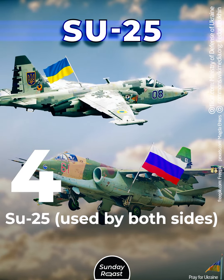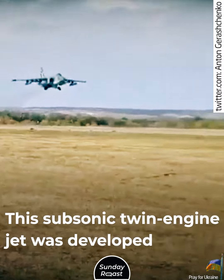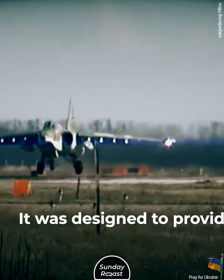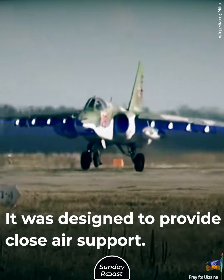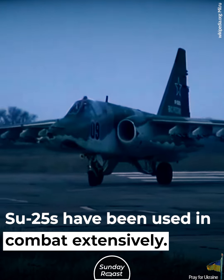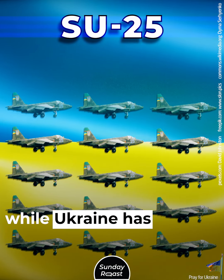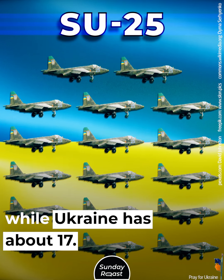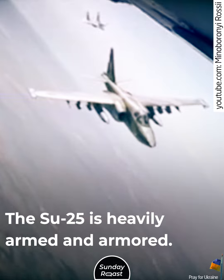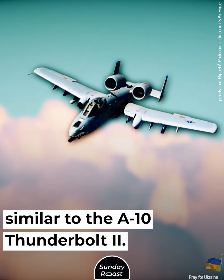4. Su-25, used by both sides. This subsonic twin-engine jet was developed in the 1970s. It was designed to provide close air support. Su-25s have been used in combat extensively. Russia operates the largest Su-25 fleet, while Ukraine has about 17. The Su-25 is heavily armed and armored. It's been compared to a flying tank, similar to the A-10 Thunderbolt II.